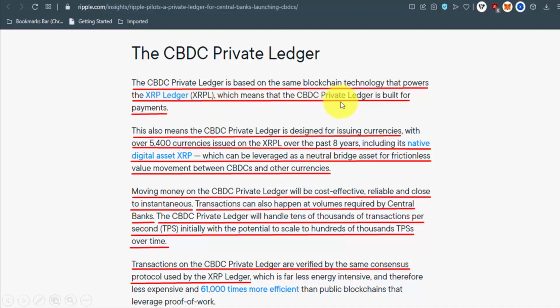So which means the CBDC private ledger is built for payments, because the CBDC private ledger is going to work and function just as the main XRP ledger does, which is also built for payments. This also means the CBDC private ledger is designed for issuing currencies, with over 5,400 currencies issued on the XRP ledger over the past 8 years, including its native digital asset XRP, which can be leveraged as a neutral bridge asset for frictionless value movement between CBDCs and other currencies.